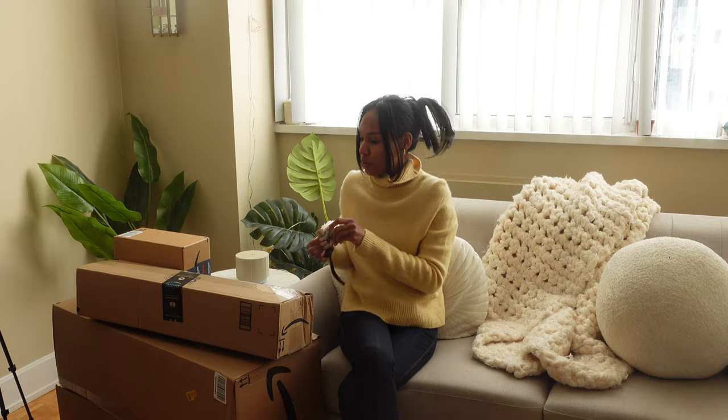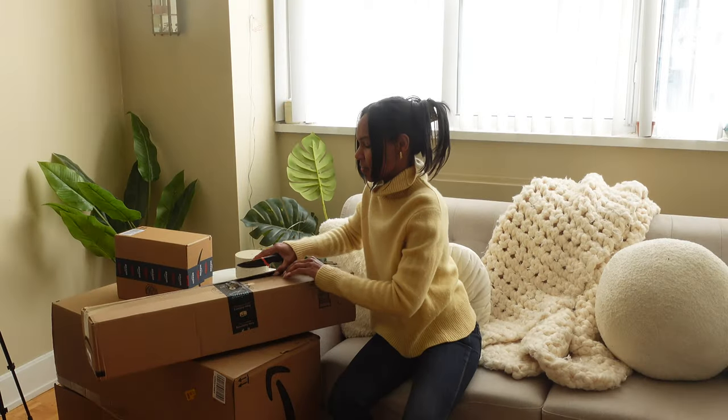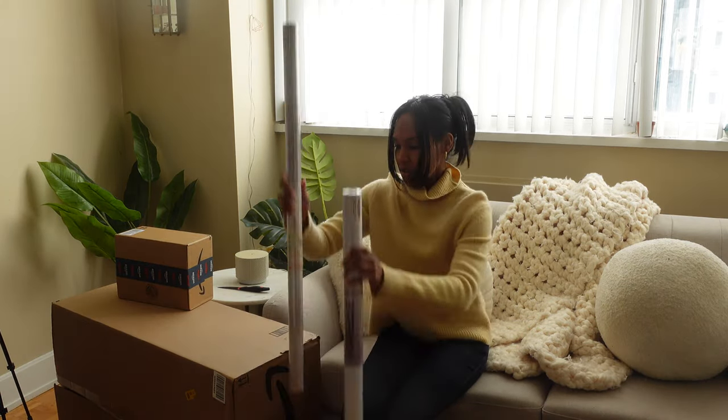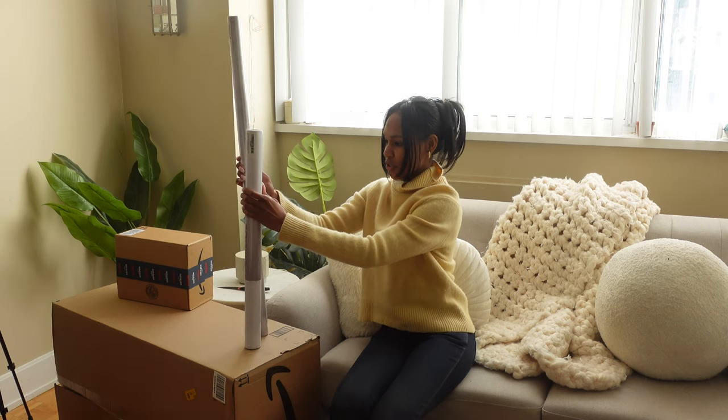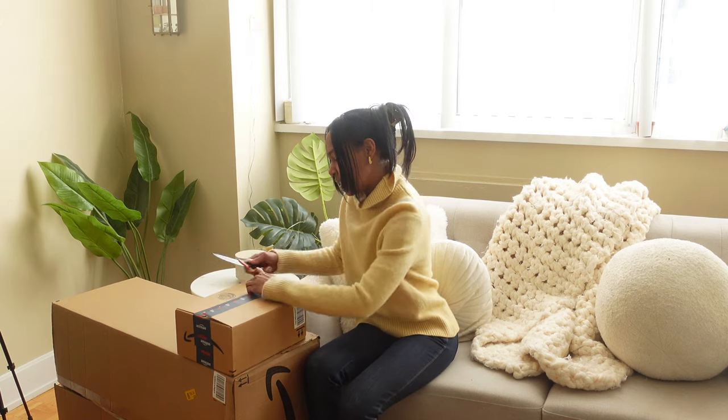Oops, Marcel. This is another roll. Surprise, surprise. Do you see? This is way shorter than it's supposed to be. Hopefully it still covers what I need it to cover though.